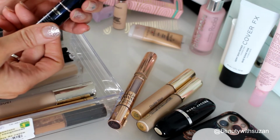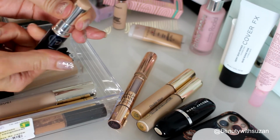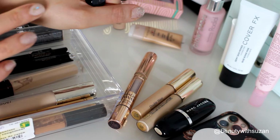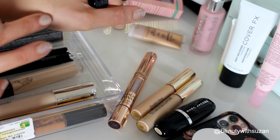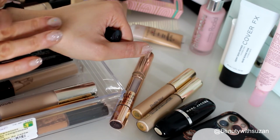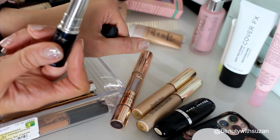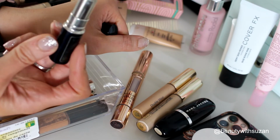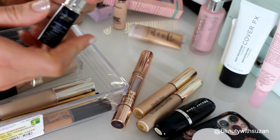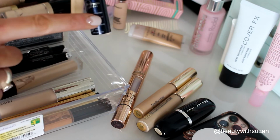This one here is from Clé de Peau Beauty. As I said, it's a stick concealer, but I feel like it's nicer than the Marc Jacobs one. As I said, I don't like stick. So what I do with this, I actually use it to lighten my foundation. I apply it under the cheekbones, on my forehead, just to kind of highlight with it, but not to use it as a concealer under the eyes. But yeah, I like it better than the Marc Jacobs one.